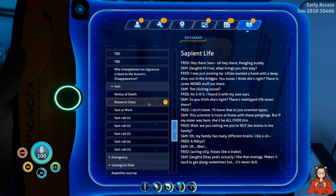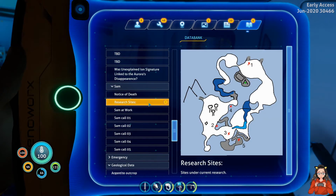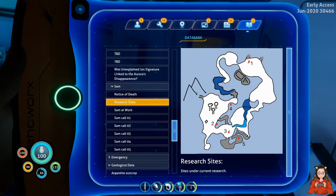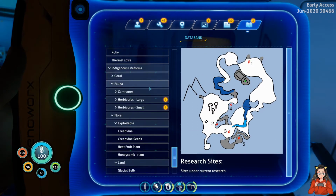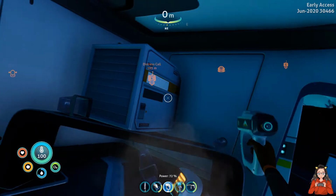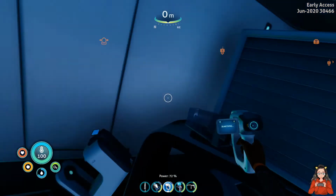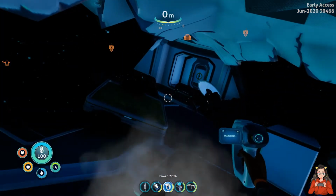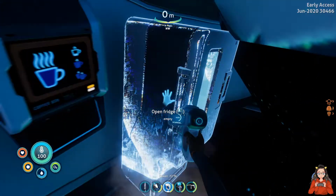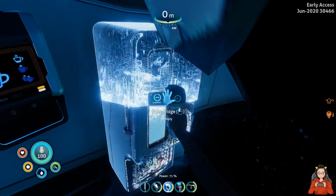I really want to go back and research sites. Oh, this must be one of her research sites. Okay. Anyways, I really want to go back and make that once we get back to base so we can stop freezing up on the surface. That would be great. An open fridge. That's empty.